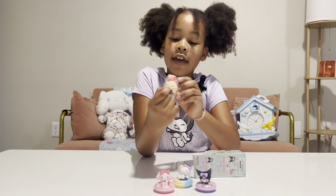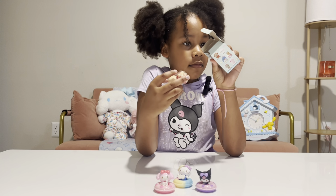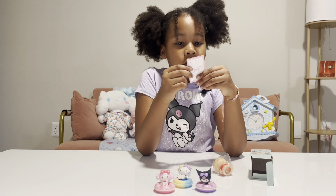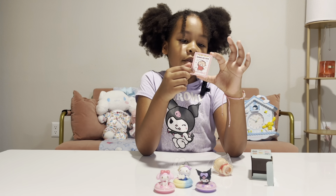I never saw this character before. Wait, what is his name? There's a paper in the box, but no, Minya no Tapio? Oh no, this is Japanese.